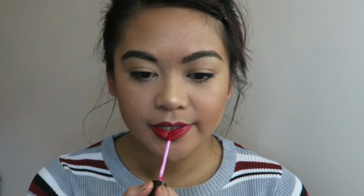Once I've lined my lips, I'm going to go in with a lipstick. Again, use whatever lipstick works for you. I'm going to go in with the Ofra Cosmetics Long Lasting Liquid Lipstick. I find that the applicator on this is really easy to use. Start with the middle of your lips, and then when you go to the edges, just take your time. Do it slowly and follow the natural shape of your lips.